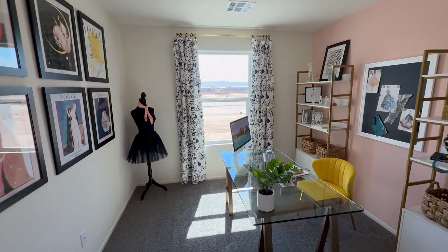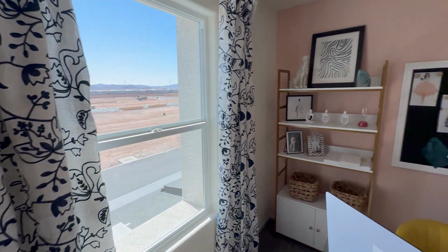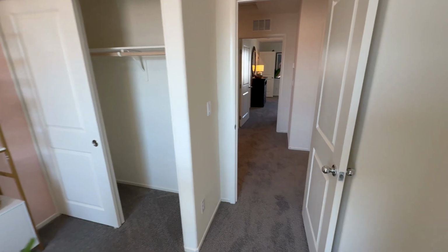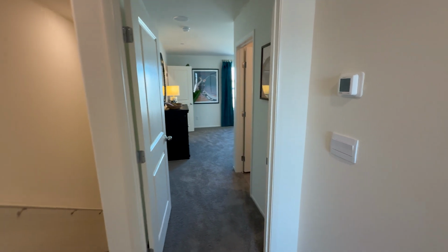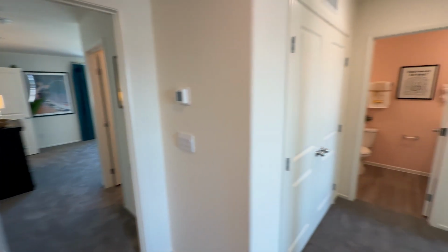But here's the first bedroom. So upstairs, you are gonna have carpet all throughout. The only place you're not gonna have carpet is gonna be your laundry room or your bathrooms. That's gonna be your primary bedroom. We'll see that last, guys. Always best for last. If you stick around, you'll see that beautiful primary. But here's your linen closet.